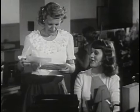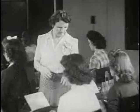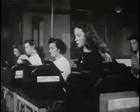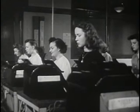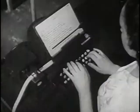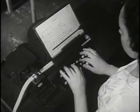Those with ability and experience may be promoted to become supervisors on the floor or instructors in the schools which Western Union maintains in many cities. Here, the trainees learn by practicing on actual equipment. Generally, a high school education is desirable. The teleprinter keyboard is similar to a typewriter.